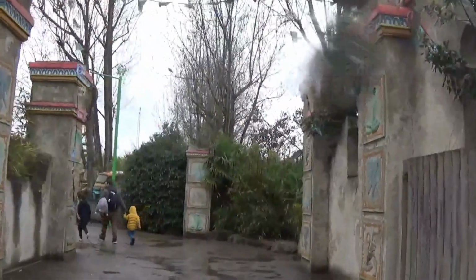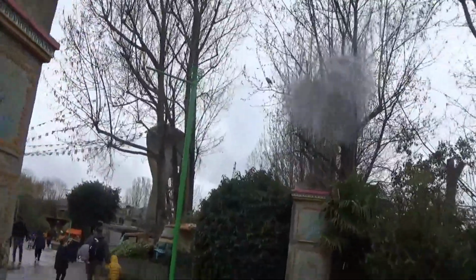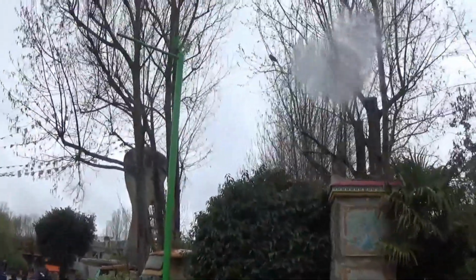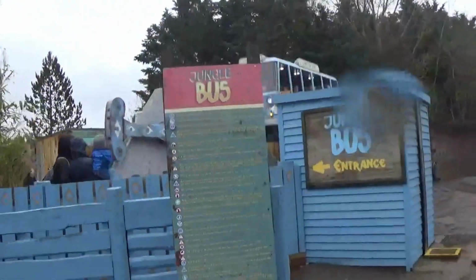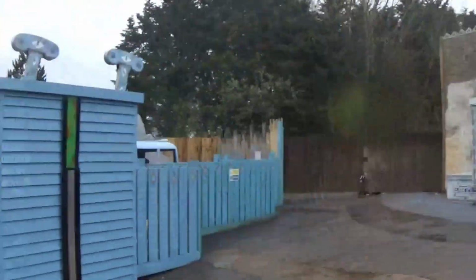Of course, featuring the Zamperla Mega Disco Cobra, the large variant where it has a hump in the middle. You got the Jungle Bus over here. That looks like it's had some trees removed from behind it actually. So I may as well go and give that a ride in a minute.